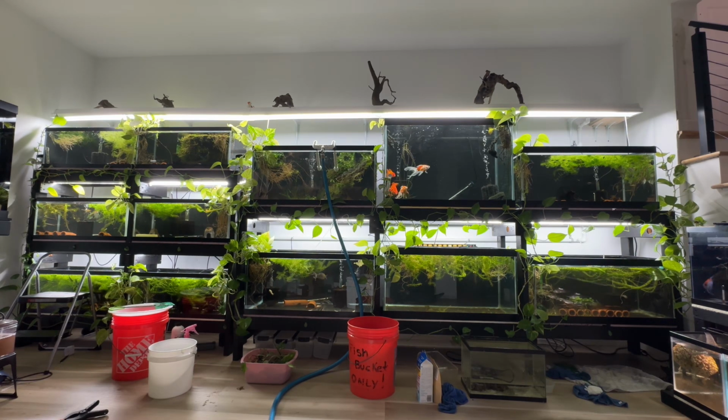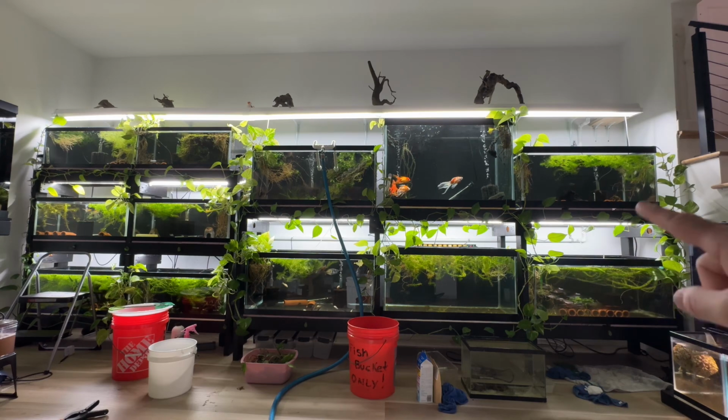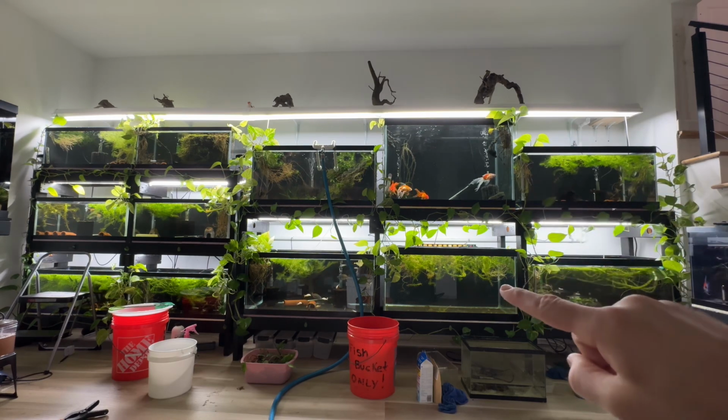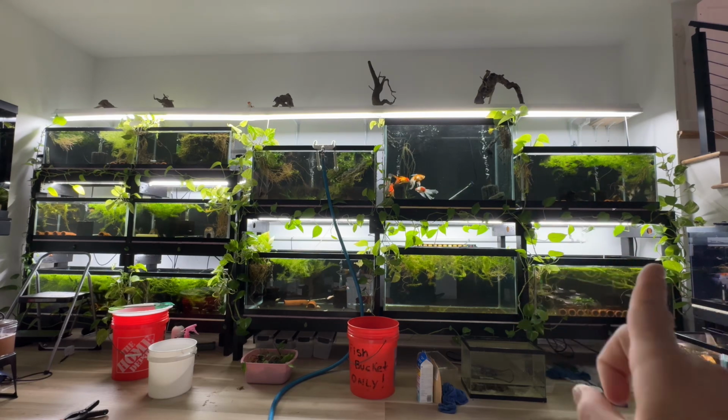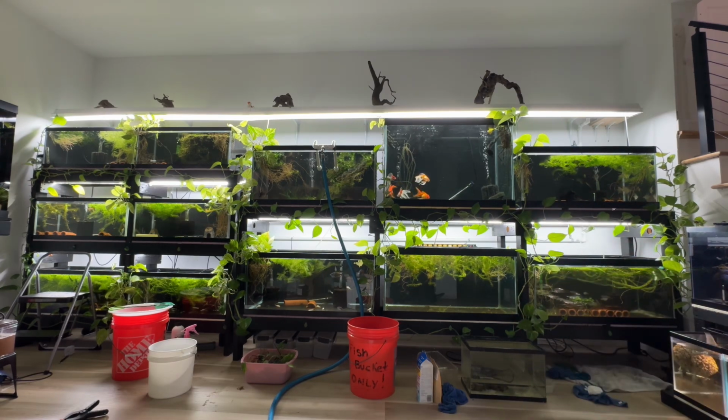So as you can see on the wall here, I've got 240s, 65, 50, 40, 40, and then my 20s over here. I don't really keep very large fish. Biggest fish I have are like the goldfish or the discus that are in this tank over here to the side.